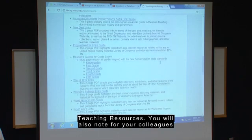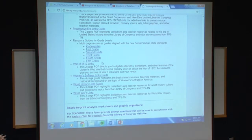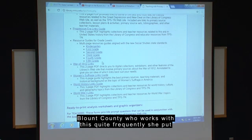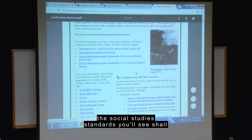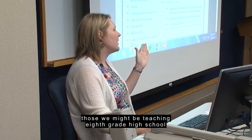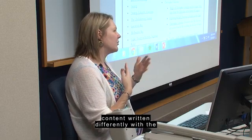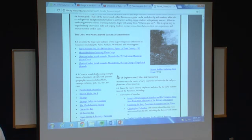the teaching resources. You will also note for your colleagues that maybe teach elementary, or even for those of you who are teaching U.S. history, we have these resource guides for grade levels. These were done by a librarian up in Blount County who works with us quite frequently. She put these together for us. What she did was go through the social studies standards, and you'll see she'll have listed out a standard, and then she links a few things that could be used to teach that standard. Where this is useful for those of you who might be teaching 8th grade and high school U.S. history is that a lot of times there's a lot of overlap between those standards as far as the content. They're, of course, written differently, but the content's pretty similar. And so these could also point you in the direction of some good sources to use too.